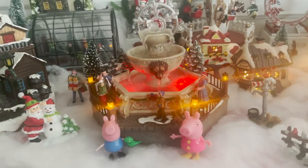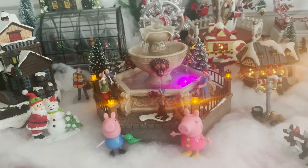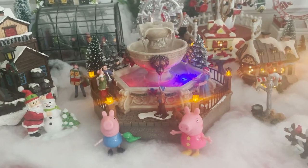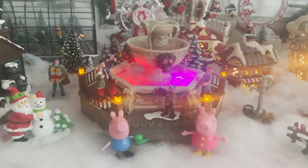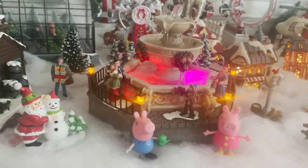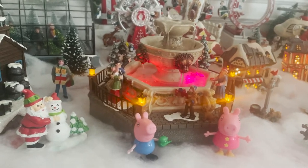Lights! Pretty lights! Oh wow, it's beautiful. Ooh, the lights are changing. I'm glad we came here again. Yay!